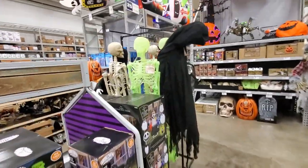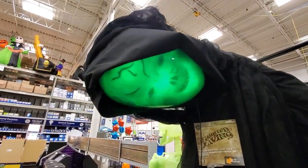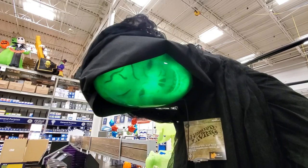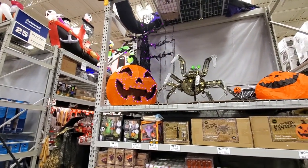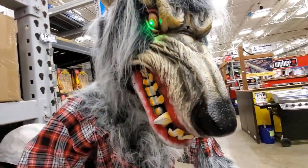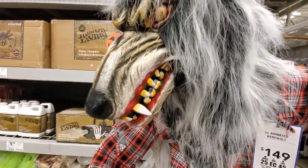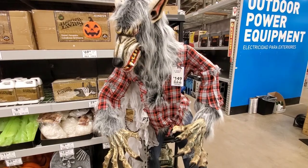Some more inflatables. Looks like a glow-in-the-dark skeleton. Let's see this guy here. Sounds like, yes, master. Oh, we got a skeleton up there, the tree, jack-o'-lantern. Those are pretty neat. And we got the wolfman here, $149. A little underwhelming. I figured you'd have a little bit more movement than that, but.